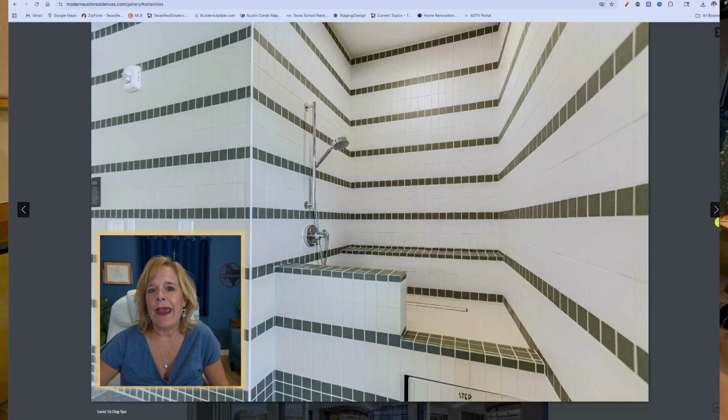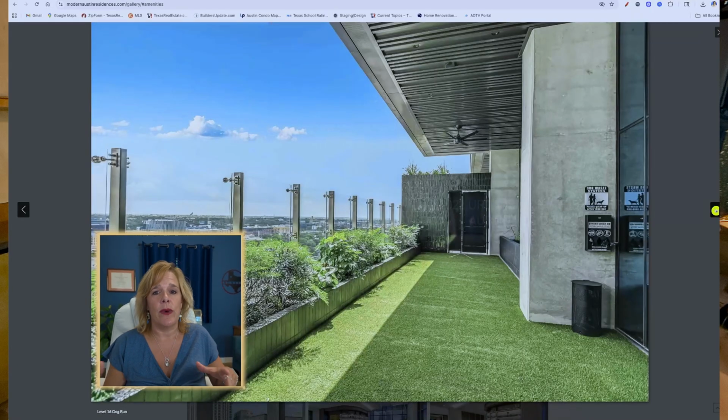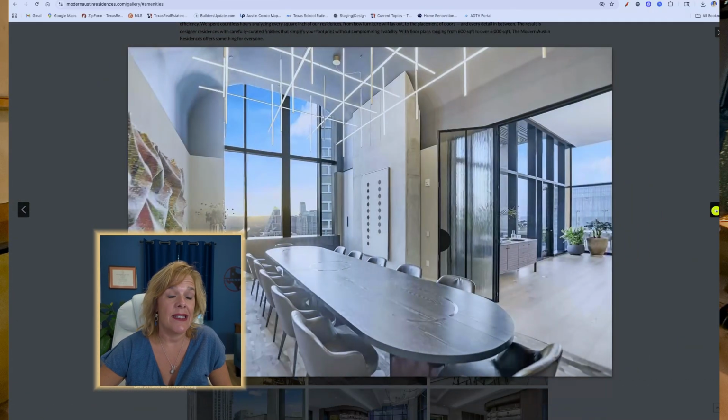So while the HOA fees may seem high and daunting, the things that you get with it make up for living in that small space and not having a yard. You have all of these awesome facilities to use as a resident in the Modern. So let's talk pros and cons.